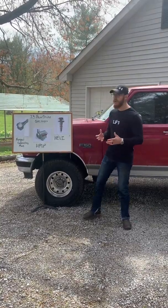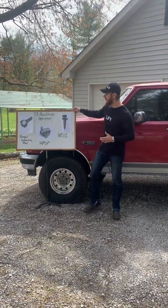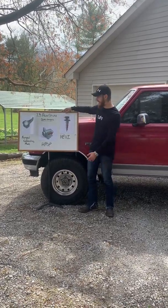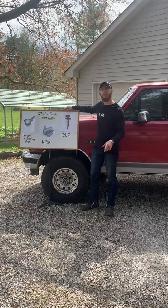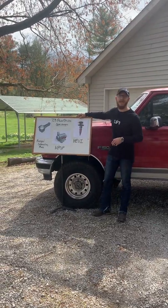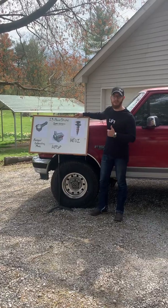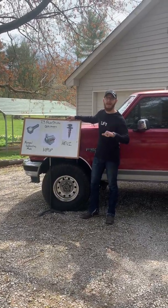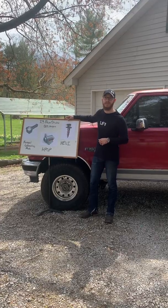So looking back, what made the Power Stroke different was that it had the forged connecting rods instead of the powder coated ones. It had the high pressure oil pump, which Ford is still using today. It had the HEUI injectors, which is specific to the 7.3 liter Power Stroke. And this is a take and a look back at one of the best engines that Ford ever manufactured.